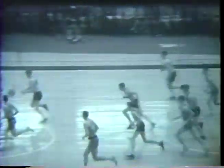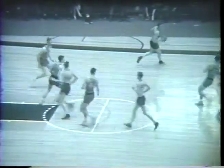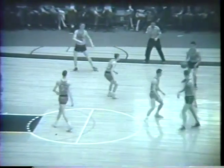There's a pass under the bucket to Todd. Hooks one. This one's off to the right. Tipped by Smith. No good. Kirkwood gets the rebound. Taken away by Robinson of Weyland. Robinson comes down and sets it up. Passes over to Elmond Hall.